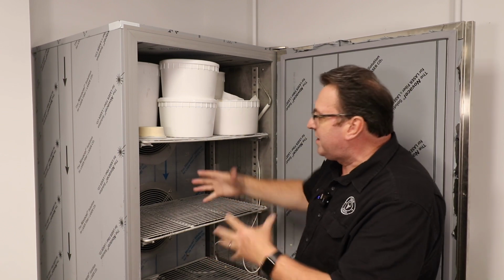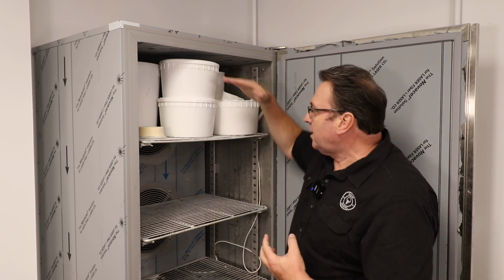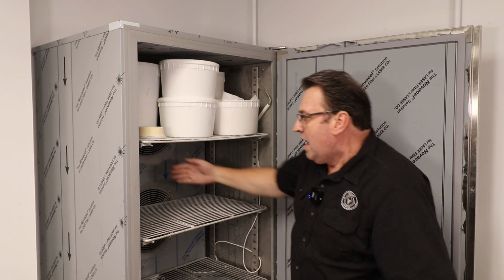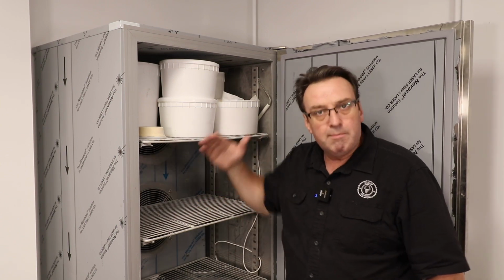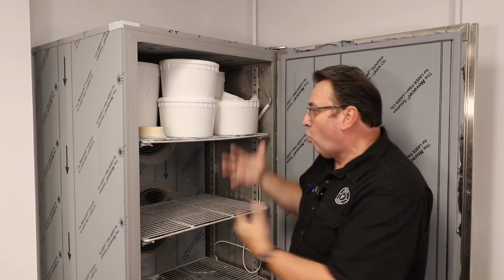The reason why I like this design really well is because the fans blow from the back. So regardless of what shelf you have product on and what configuration of shelves you have, the fan is always going to basically blow that cold air, that convection freezing action, all over the pints, much more consistent. So look, if you've got a blast freezer that is built like this from the top down, you just need to make sure that you're staggering the product on the top shelf, or at least have it so that you're not totally covering the airflow. So that's it, pretty easy one.